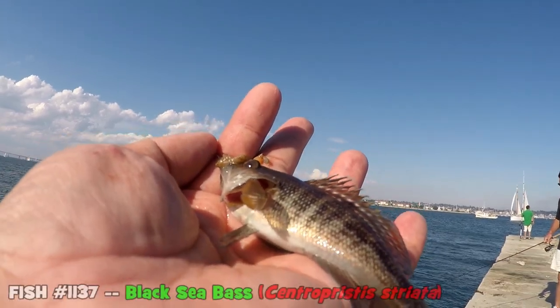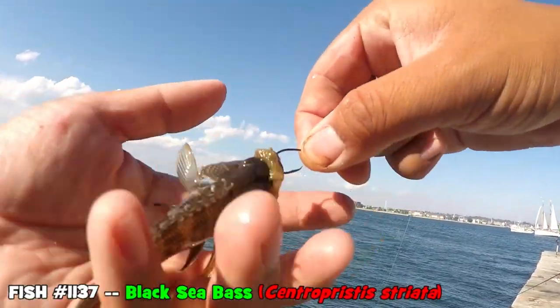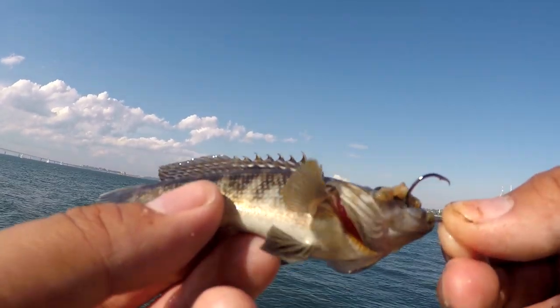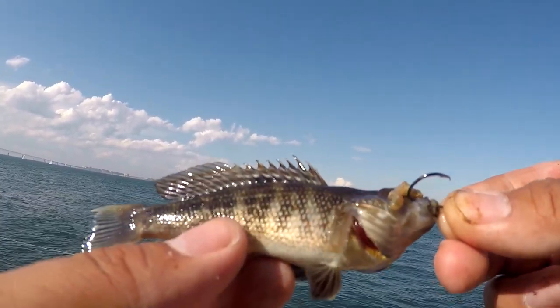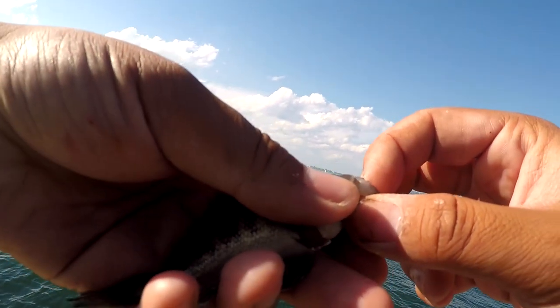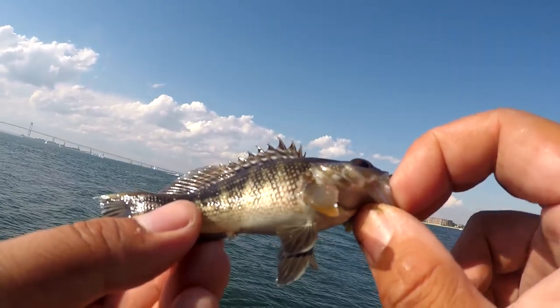Little black sea bass. Look at that. Greedy black sea bass too, man. I'm using a circle hook Gamakatsu right here. I mean, it's a beautiful baby. Don't take me wrong, but definitely not what we're looking for. Alright guys, this is a very small fella, but it counts as a species, yeah?